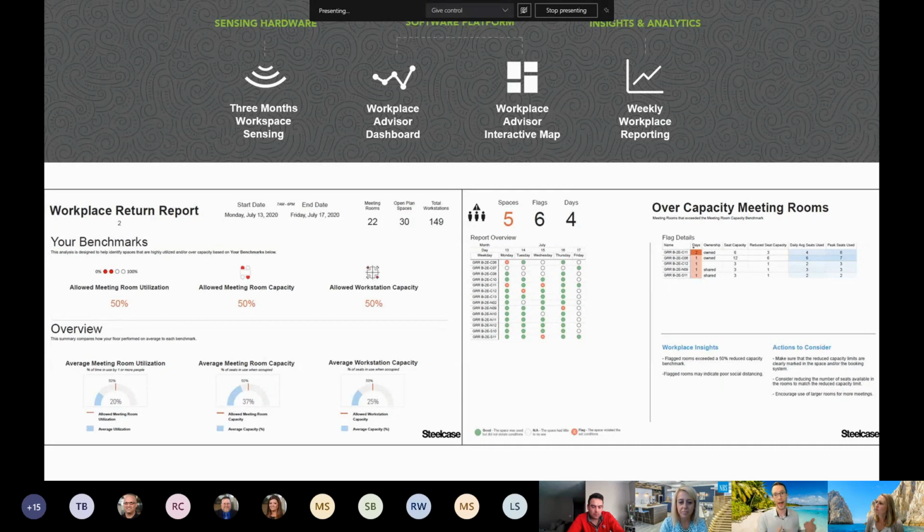So these are the overcapacity rooms. This is where you might have said, we can only have 50% occupancy, and these are all the rooms where they're going over. And so, like I had said earlier, this is like a punch list for you. This should be added to the workflow that your facilities and real estate teams work from.